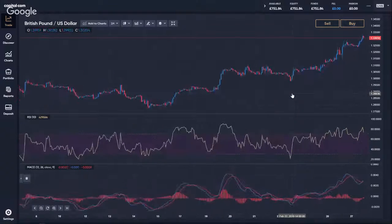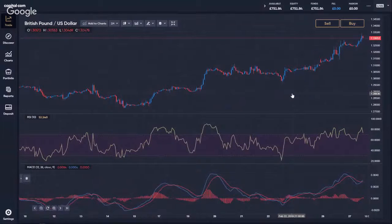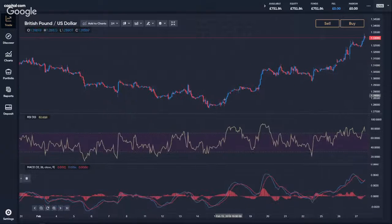And then over the last couple of weeks, or the last week and a half, I should say, we've seen this recover. And it has pretty much taken off a lot this week. We've broken above 1.31. We're currently trading just above 1.33 against the dollar. So we've seen the pound rally by about 500 points in the last couple of weeks.